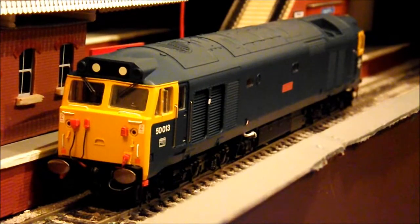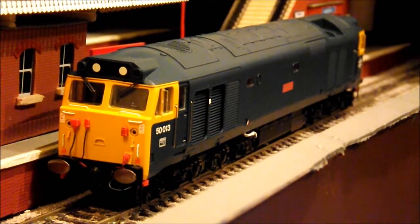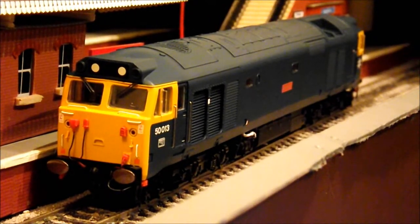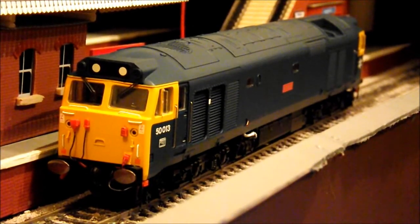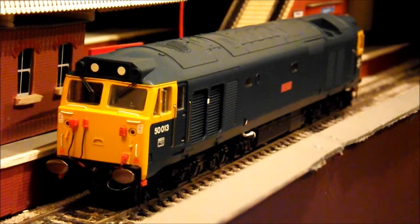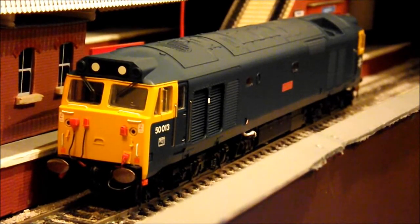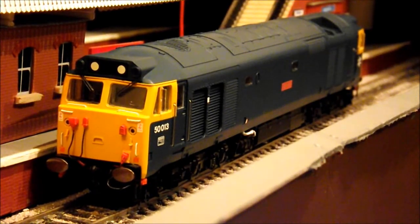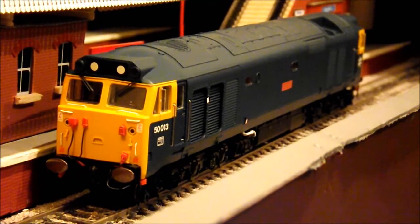My final 50 is my most recent addition to my Bachmann fleet, and it's Class 50 013 Agincourt, and I absolutely love this loco. I got this for my birthday last month, and this is only the second time it's been out of its box. It hasn't been able to run because nothing's been running on my layout for a little while whilst all the work's been going on. But it does deserve to be running. It will be run on my test track, I guess, at the local model railway group, because that's what it needs first and foremost, before running on my layout.